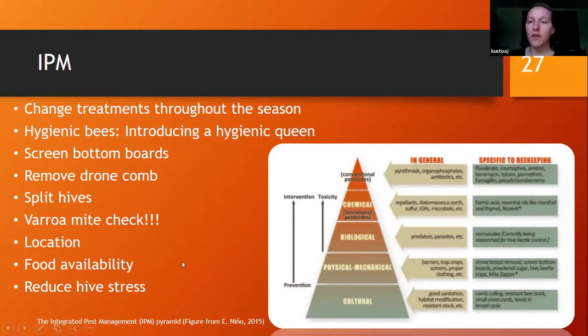So anyway, food availability is very important because that's a huge stress on a hive. And with the next point, reducing hive stress. Your biggest hive stressors are your varroa mites, your food availability, and moisture, and that could even just be access to water. Because your bees do need a lot of water in the hive, but you don't want a wet hive. You don't want rainwater washing into your hive.